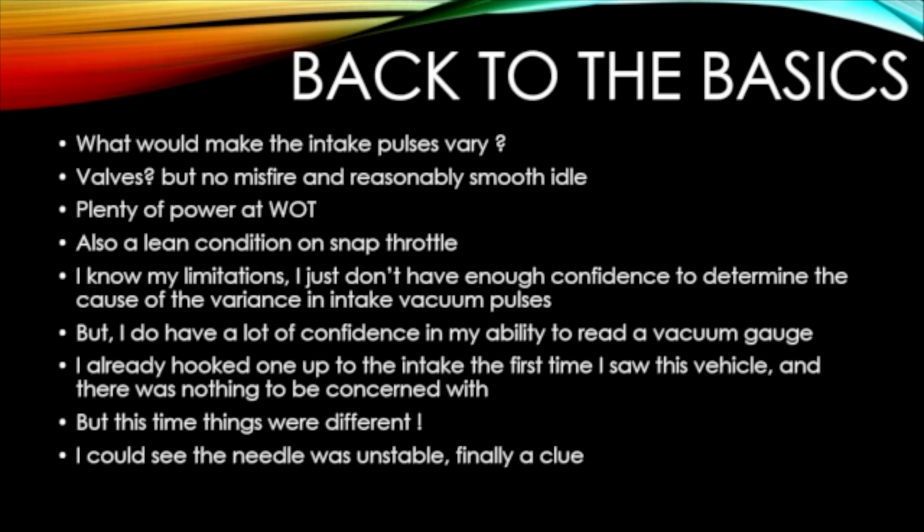I don't spend a lot of time messing around with pulse sensors on the scope, so I don't have enough experience or confidence to determine the problem looking at an idle pulse sensor waveform. I know there's a variance there, but I'm not confident enough by looking at that waveform to make any sense of it. But I do have a vacuum gauge that I've used for about 20 years and have tons of confidence in my ability to look at that and make a determination.